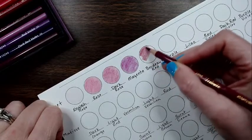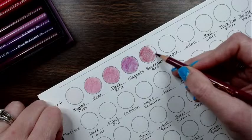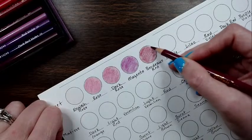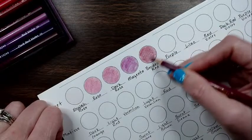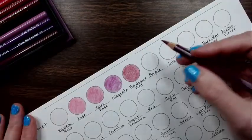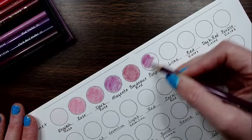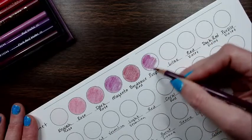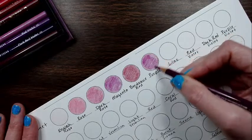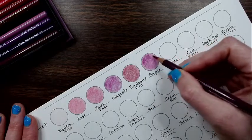Can get these swatches done. Maybe we'll work on a flower, depending on how long this takes. I will not be on too long. Purple. Like I said, my swatches are just to give me a general color, not a, yeah. Got that song in my head now. Thanks.